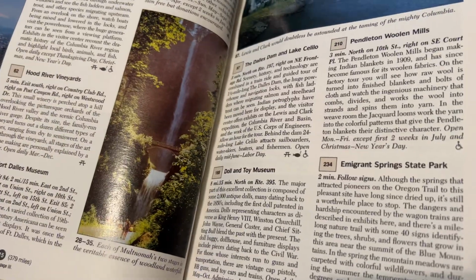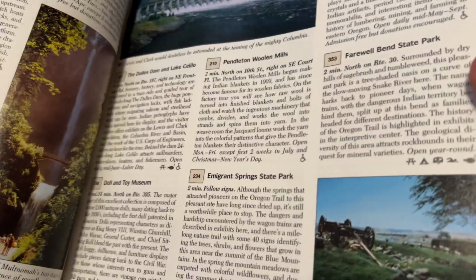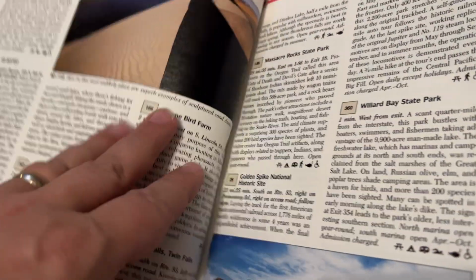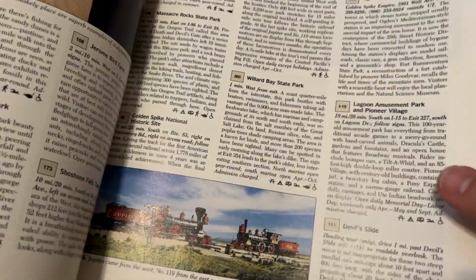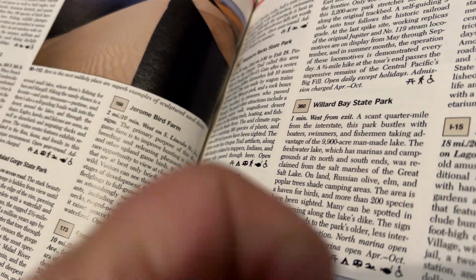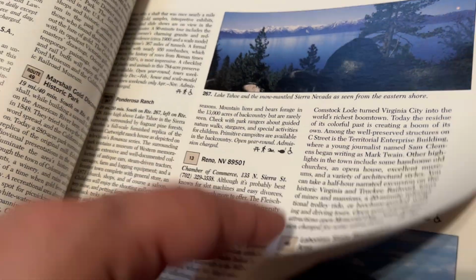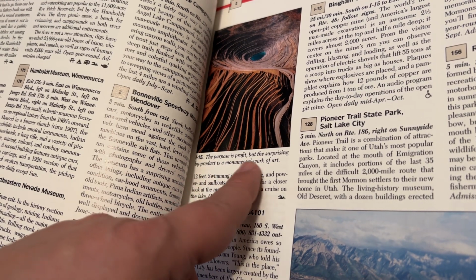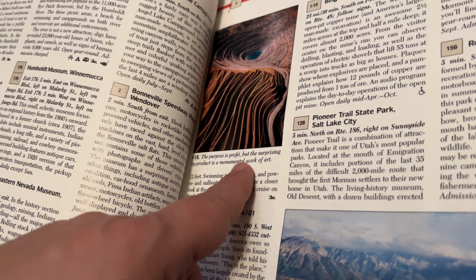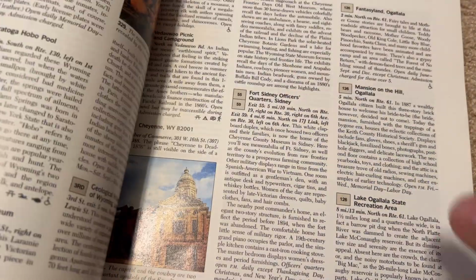Mount Hood, Lewis and Clark. This is amazing just to look at the pictures. The Golden Gate Bridge. A lot of stuff I've still yet to see. Ponderosa Ranch. I think that's from strip mining. The purpose is profit, but a surprising byproduct is a monumental work of art. But I think these little pools on the bottom of the strip mining things are usually pretty toxic because they concentrate so many chemicals.